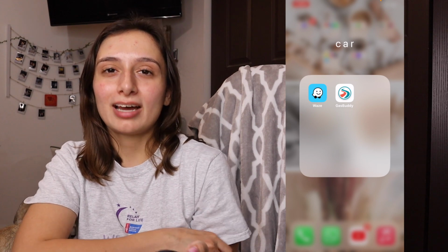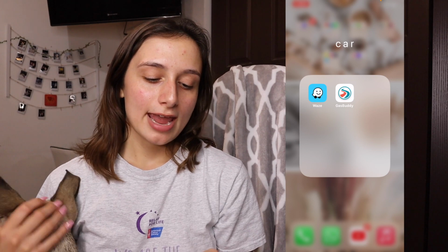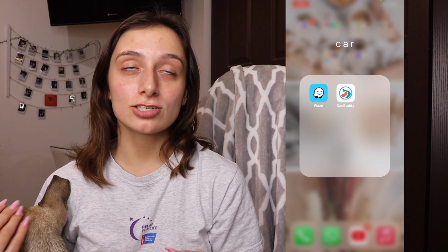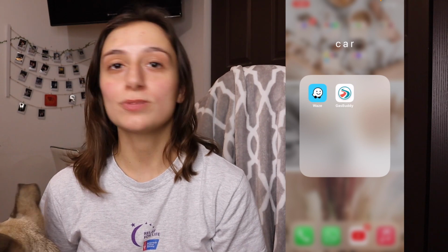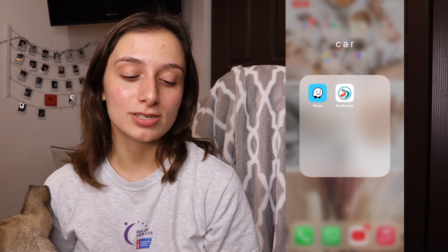It's kind of more user-friendly, and it looks prettier, and I like it more. And this next one is Gas Buddy. This is just like when you want to find the cheapest gas, it tells you and it hooks you up with finding the cheapest gas around you.